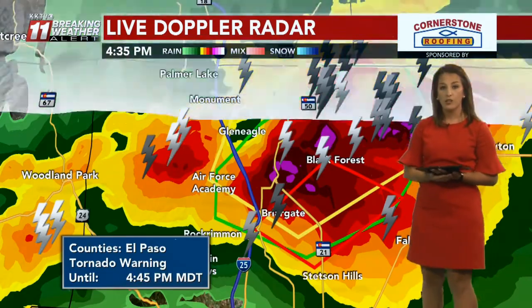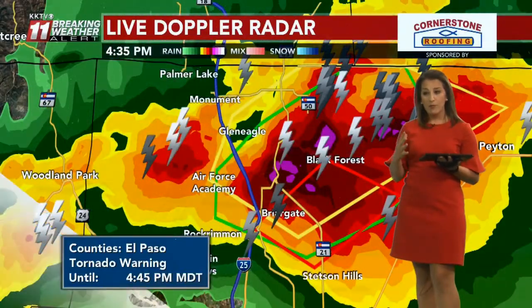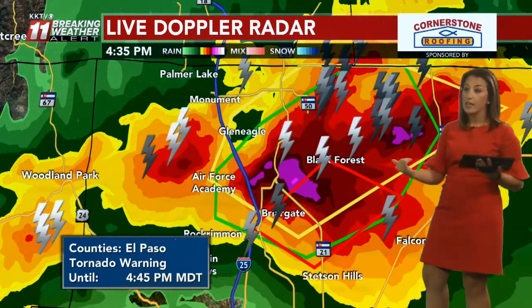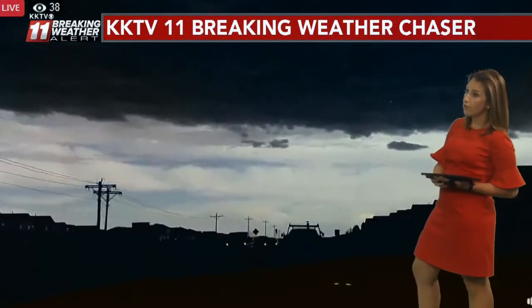Yeah, so we were watching that storm as it moved out of Castle Rock. We got some amazing viewer video, and what happened was this storm split, and so we were watching the southernmost end of this storm as it moved towards Monument, Palmer Lake, and now this is what we're tracking as the tornado warning. Again, this is a look from our 11 breaking weather chaser Eric Kelly as he moves south on Marksheffel past the Banning Lewis Ranch neighborhood.